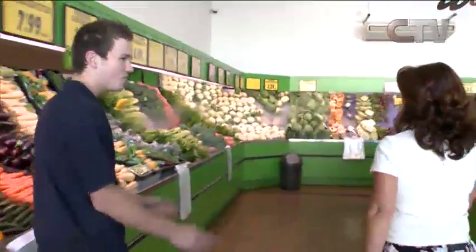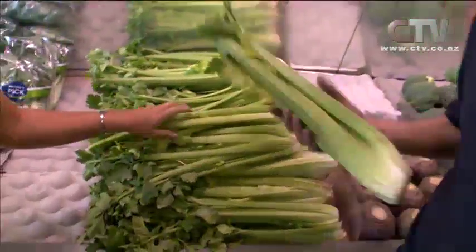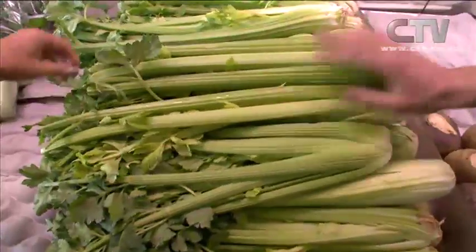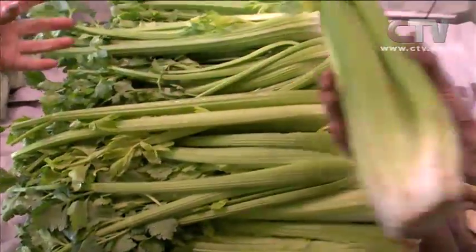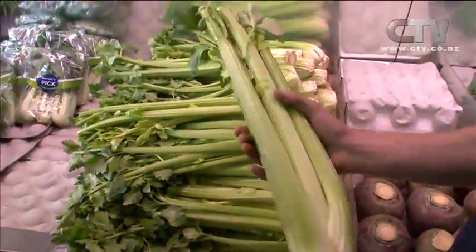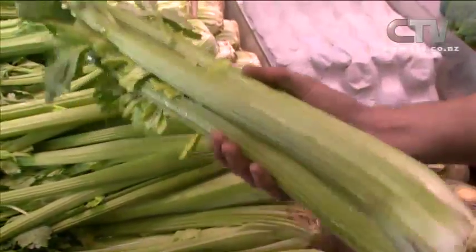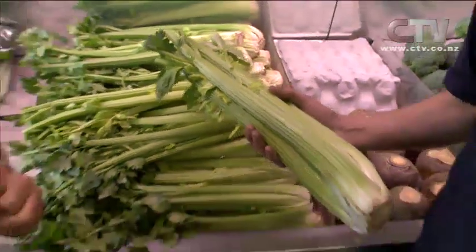And what about some celery? Celery has been quite pricey lately, but it has pulled back for the special. We've got 99 cents for celery. Exactly, 99 cents, you can't beat that at all. Medium-sized celery at 99 cents. Beautiful and crispy. Fill it with peanut butter for the kids, or with some beautiful cream cheese and walnuts sprinkled on the top. Try it if you haven't. There you go, a recipe for that.